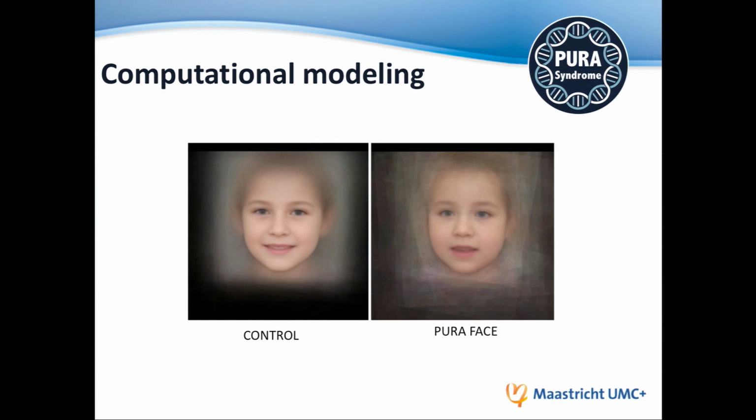We also asked a panel of experts in dysmorphology to look at this face and to compare it with the control, and we asked them what they saw. And they indeed could confirm what we already saw in some of the individuals, the longer eyelashes, a bit of the full cheeks. They also mentioned a bit more prominent philtrum, and the philtrum is the part of the skin between the nose and the upper lip, and also a slightly broader, higher forehead.